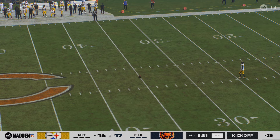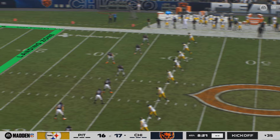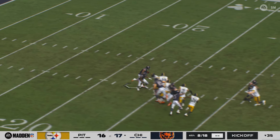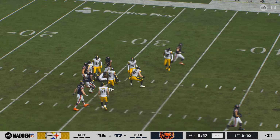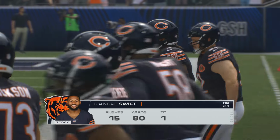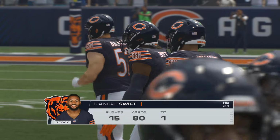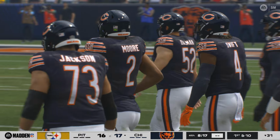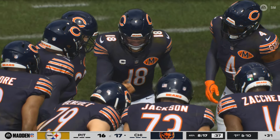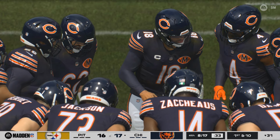Chris Boswell. After the successful field goal try, here's Boswell to send it away. And they'll start this drive just across the 30. Pretty nice work on the return. The Bears offense and running back DeAndre Swift headed back onto the field. And it's hard to believe you could run the ball a whole lot better than he has. The vision, the cutback ability, the acceleration, it's all been on display throughout.